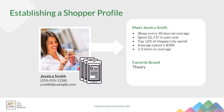So here's what's really happening on the back end, establishing that customer profile. In this case, we can meet Jessica Smith. She typically comes in every 30 days on average. Her typical spend, we can find out what her percentage of shoppers by spend is, what her average spend is, and about how many items she typically buys.